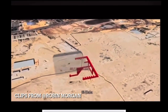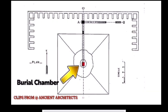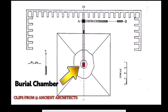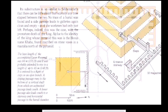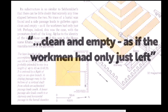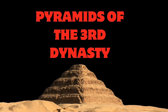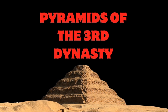which is very useful, and some other diagrams to give you a fair idea of what is underneath this pyramid, because it's quite fascinating and it's quite similar to the Sekhemhet pyramid. But oh boy, would I love to get inside there and have a good look around. So that's it for the 3rd dynasty's pyramids. So only 3 known pyramids for the 3rd dynasty, and they're all quite interesting.